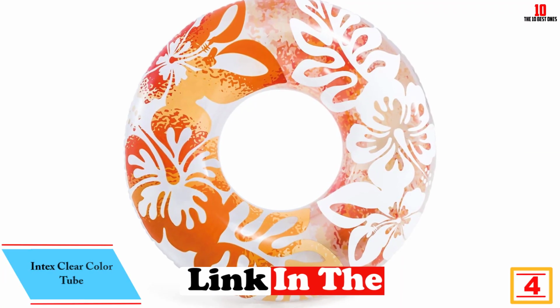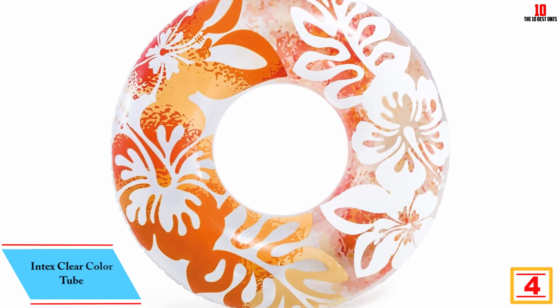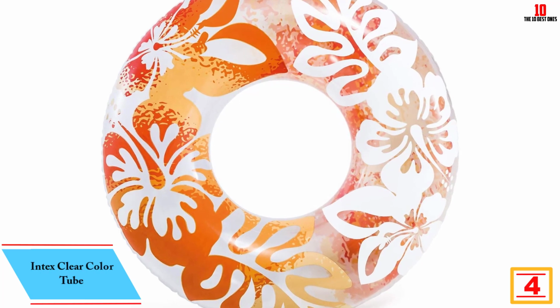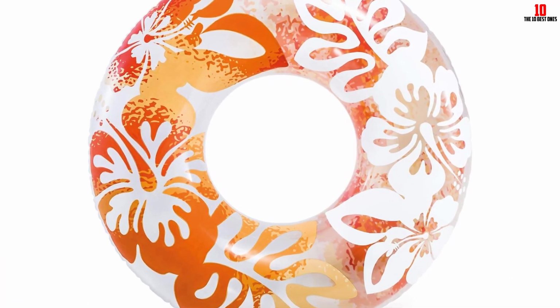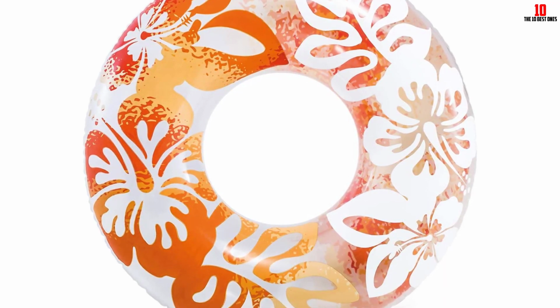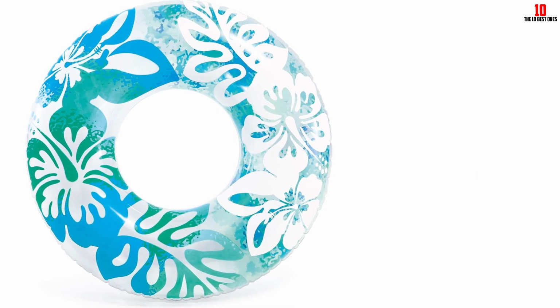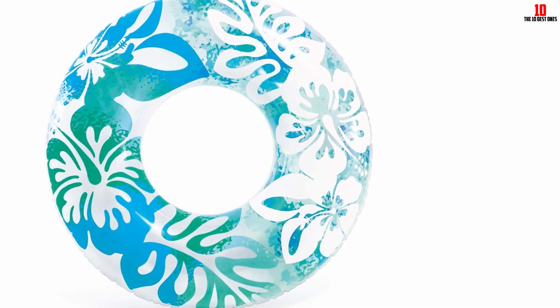At number 4, we have the Intex Clear Color Tube. The best pool toys come in all shapes and sizes, and in many different guises. If you want something less active than the basketball game above, why not consider investing in this clear floating tube for the kiddies? Pool specialist Intex serves up this tube, ideal for kids aged 6 to 10 years old. You can choose from this pack of 2 tubes, or a 4-pack for larger families and even better value.